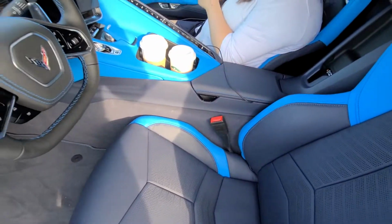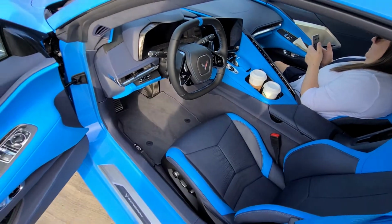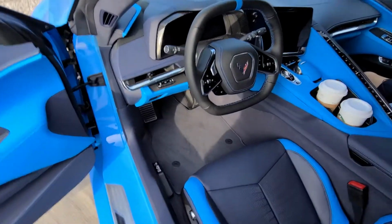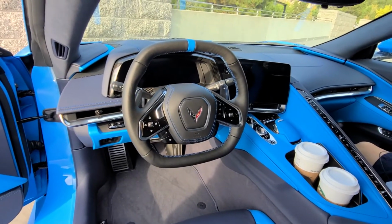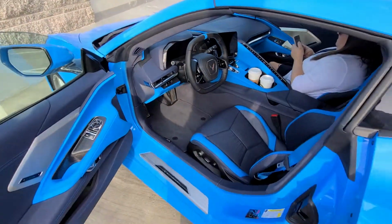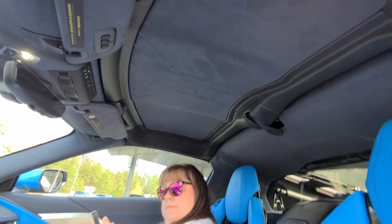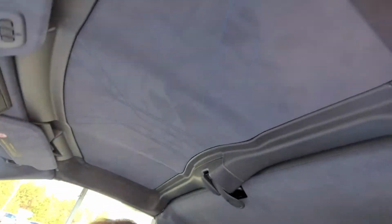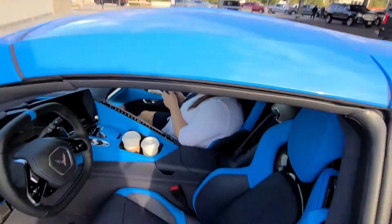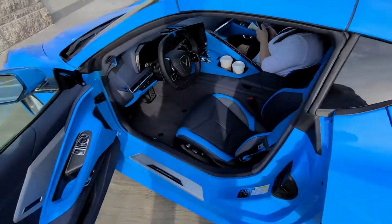And it's surprisingly quiet. You can't really hear the engine at all when you're driving. You can hear it some, but it's not like I was afraid about how noisy it would be. And it's not really that bad at all. And here's the headliner up here. And then this whole top right here comes off, and you can store it in the trunk.